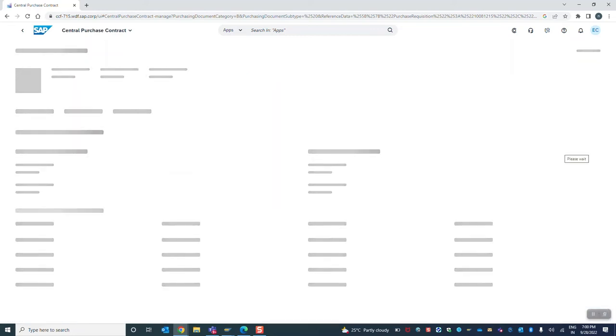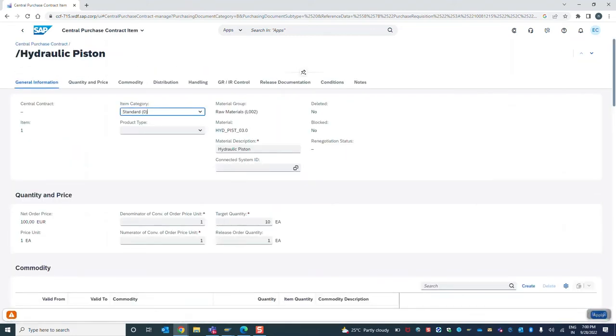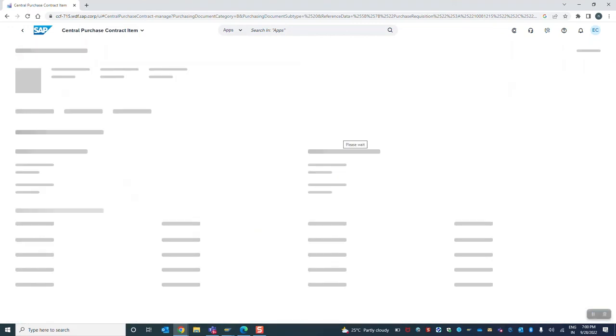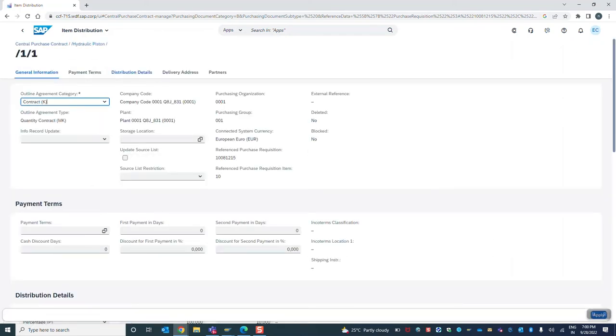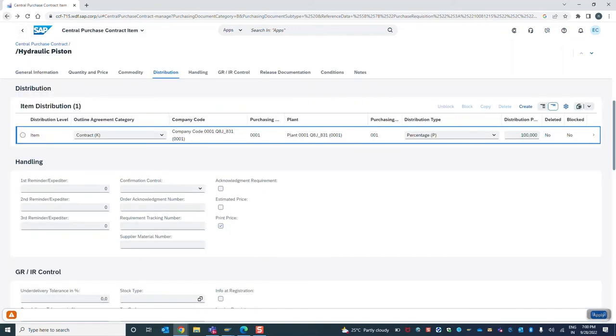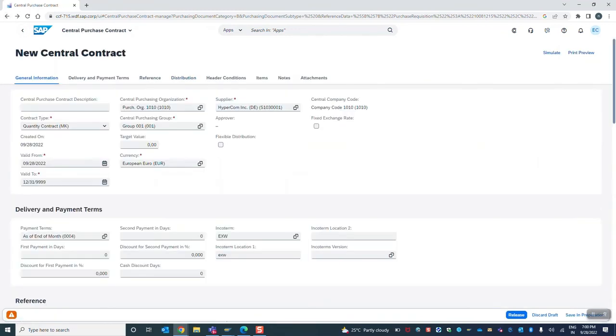If we go to the item details, we could see the distribution that is already created for it. This distribution entry is created based on the details that are available in the purchase requisition item. There is only one distribution maintained, so the distribution percentage is 100%. Since almost all the details are already there, I will release the central purchase contract.